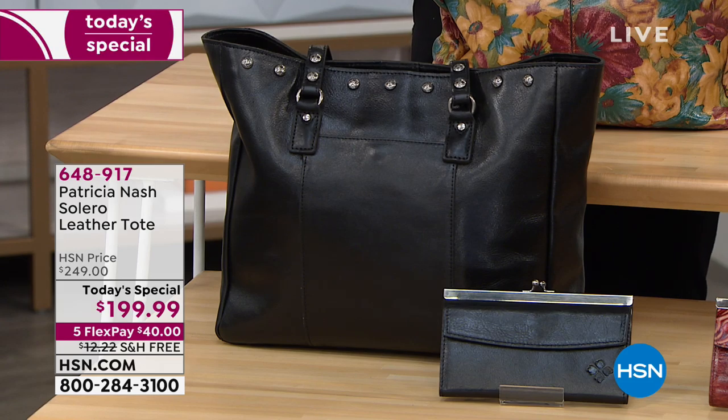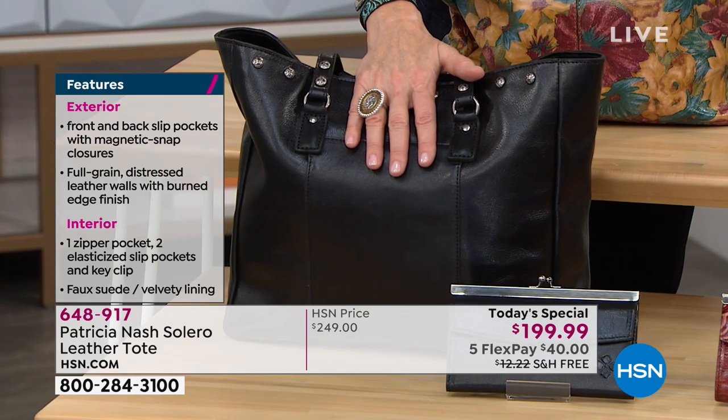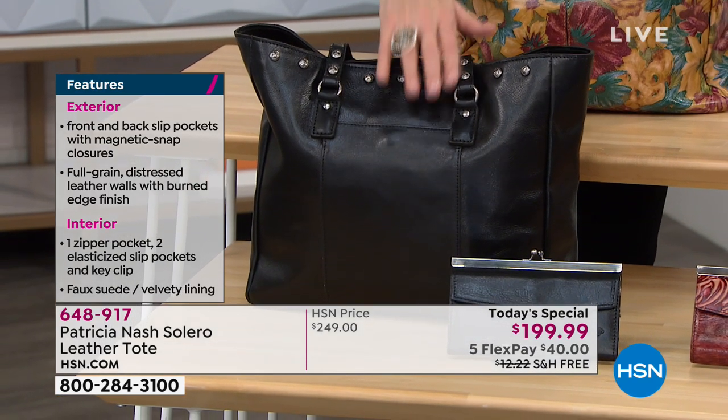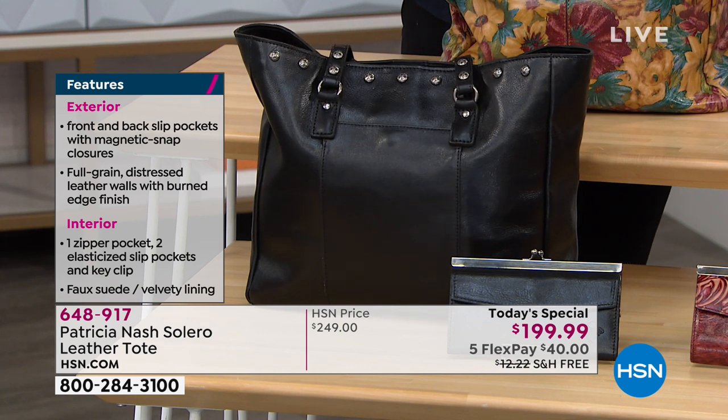They absolutely tear. I'll tell you another secret too about this. With every 3 million square feet we buy of this leather, we reject 2 million square feet of the leather. We only accept 1 million. Wow. Yes. That is a lot. I'm not exaggerating. In fact, when you go into these tanneries, they have to go through 3 million square feet of leather to get 1 million square feet for our Patricia Nash brand.